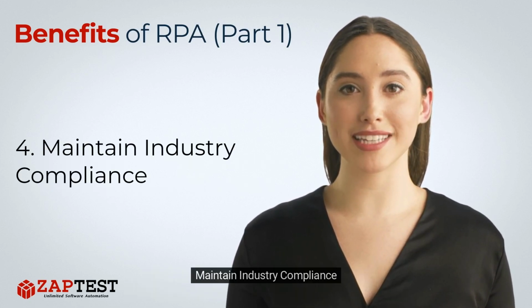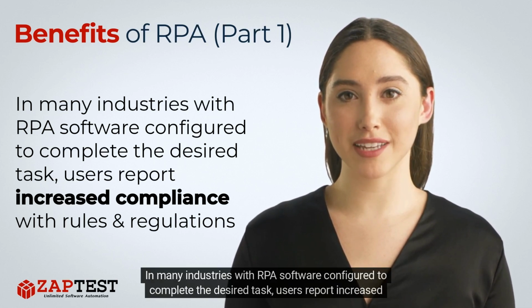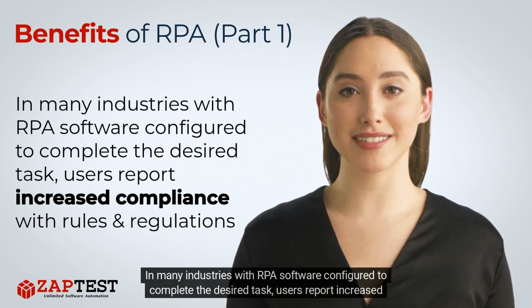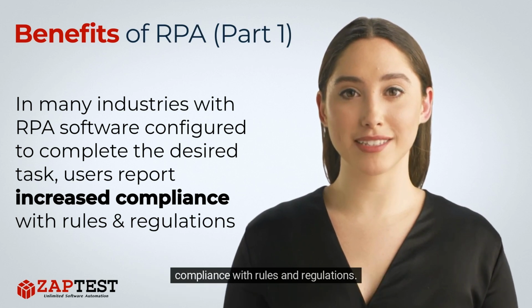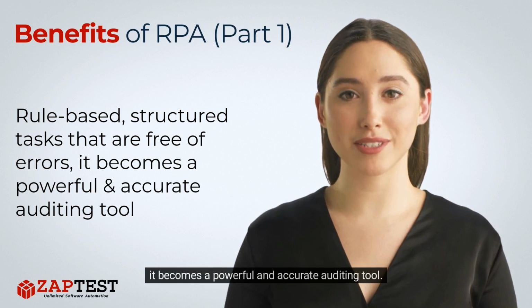4. Maintain industry compliance. In many industries with RPA software configured to complete the desired task, users report increased compliance with rules and regulations. Since the purpose of RPA software is to complete rule-based, structured tasks that are free of errors, it becomes a powerful and accurate auditing tool.